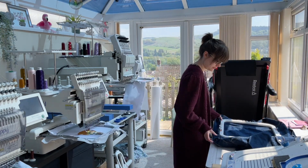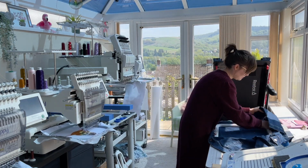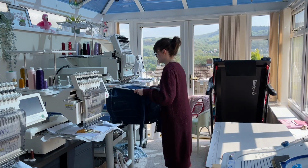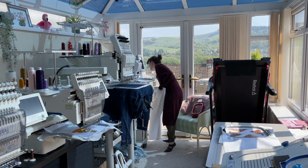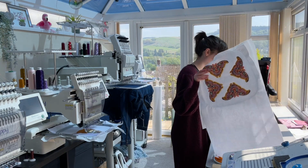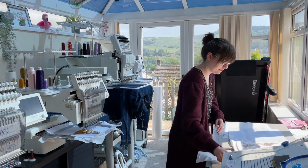And as I wasn't pumping so much money into the business on new equipment, I could see how much money I was earning from the business, and at this point I was busy enough to be able to step back from my full-time job. And I think it was early in 2019 that I decided to work from home full-time and focus on growing the business.